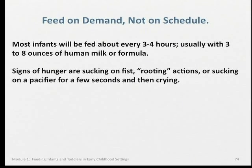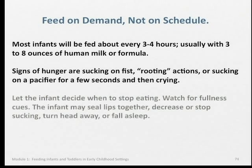If it has been 2 to 3 hours since the infant was last fed, or if the infant did not consume much at the last feeding and is acting this way, feed the infant. If the infant is finishing a bottle and acting hungry again after a short time, try adding more human milk or formula when preparing bottles for future feedings.